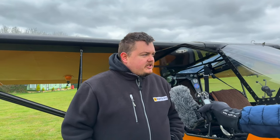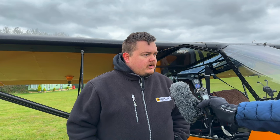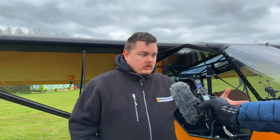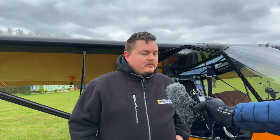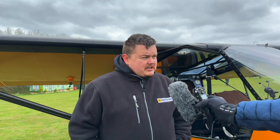So it's a Rans S7, kit built by a guy called Maurice. And we didn't actually know till we got it back to Barling, or basically Southend, but it was built at Southend Airport by Maurice back in 2003. Sadly, he's passed away, but we are in touch with one of his daughters, so hopefully we'll meet up with her soon.